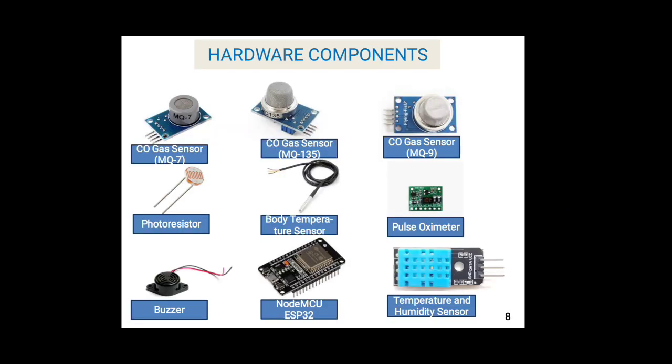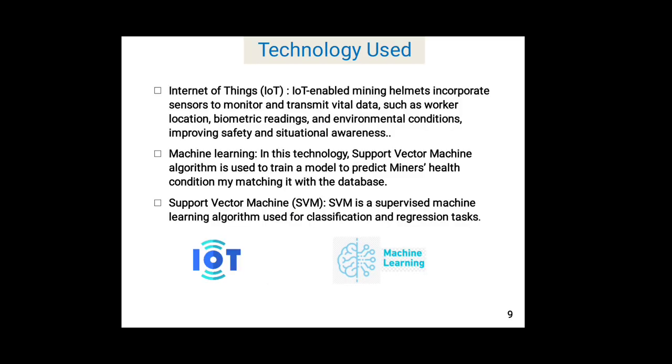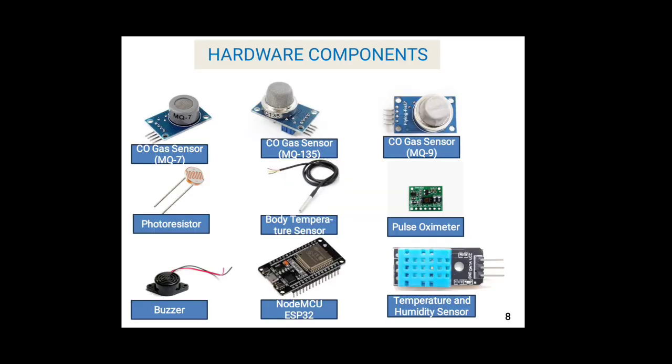So these are the hardware components we have used in our project. The first three MQ sensors are used to detect harmful gases such as carbon monoxide, carbon dioxide and methane. A photoresistor, body temperature sensor, pulse oximeter, buzzer, NodeMCU and temperature and humidity sensor.